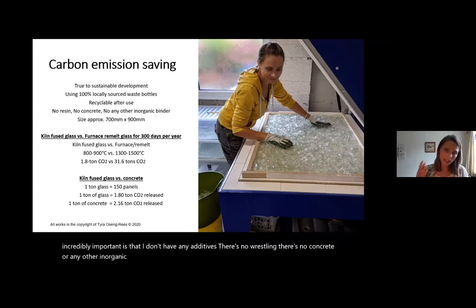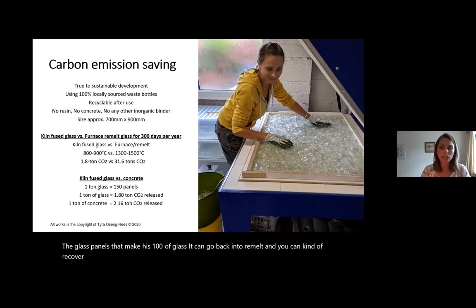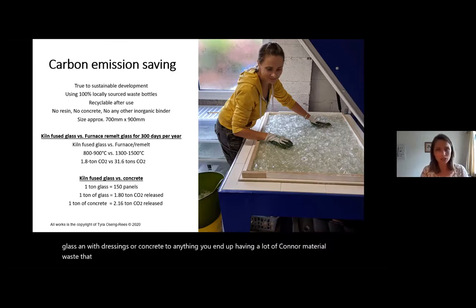So technically, the glass panels that I make are 100% glass. They can go back into a remelt and you can recover the materials again. But if you add it into concrete, like the concrete worktops we see with recycled glass and concrete or resin, as soon as you start mixing the glass with resins or concrete or anything, you end up with a lot of material waste that eventually ends up in landfill.